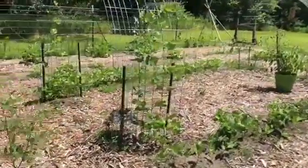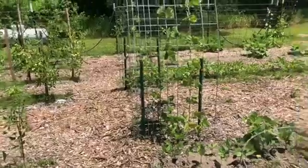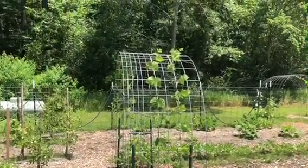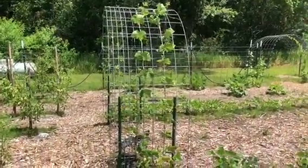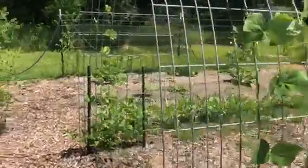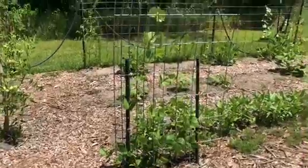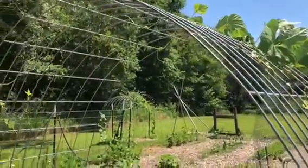And I'm really, really excited about how these pole beans are trellising all the way up. And so beautiful. It's going to really fill in in a few more weeks, and that's what I'm waiting to see. The other side's starting to go too. So when they meet in the middle, it'll be really nice and shady.